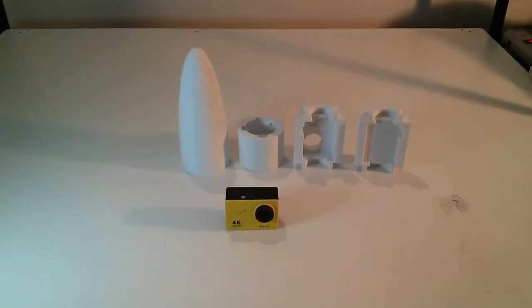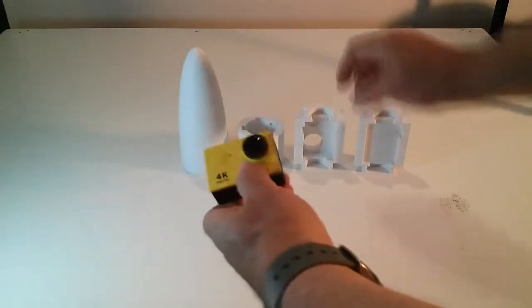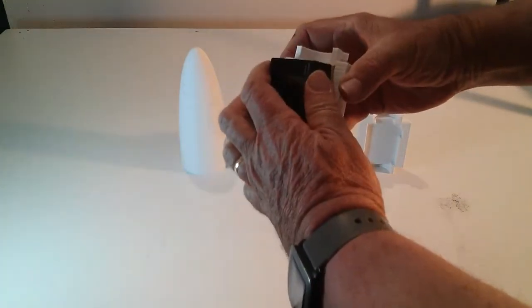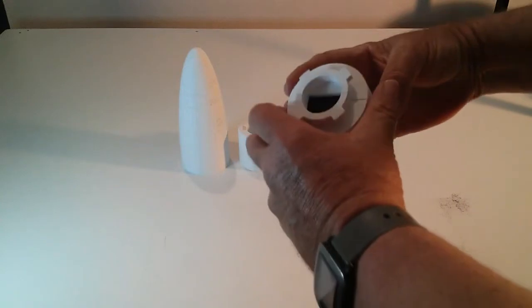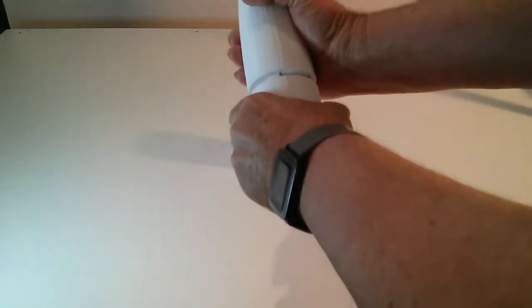So this 3D printed spacecraft is pretty much built around this 4K action cam. It's sort of a GoPro ripoff. There's a bunch of these cameras. You can find them on Amazon. You can find them on some of the Chinese export sites as well. Probably right around $50 or so is what you should expect. But this capsule's printed around that, and you can see these little tabs.